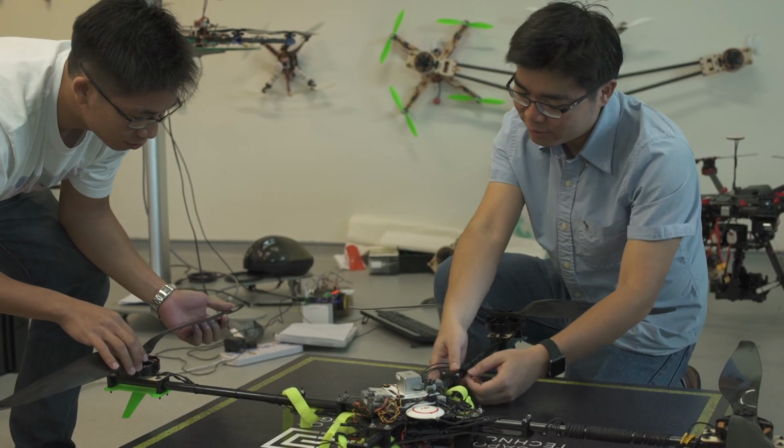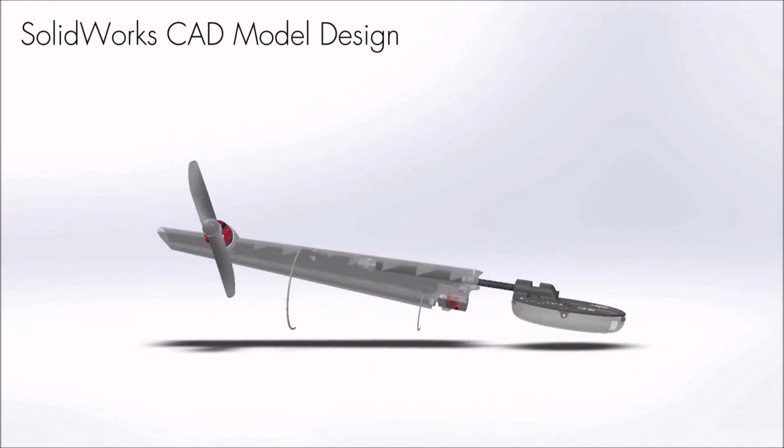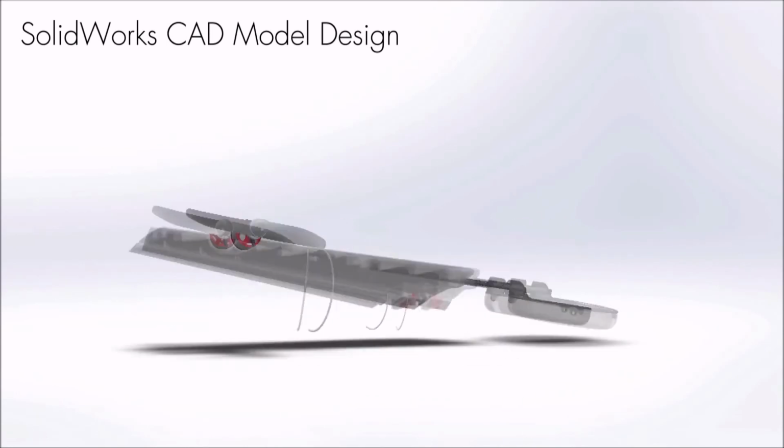I think there's more that we can do. We have only just scratched the surface on making aircraft, but as you can see, aircraft have a lot of applications. They can be used to help search and rescue operations all around the world.